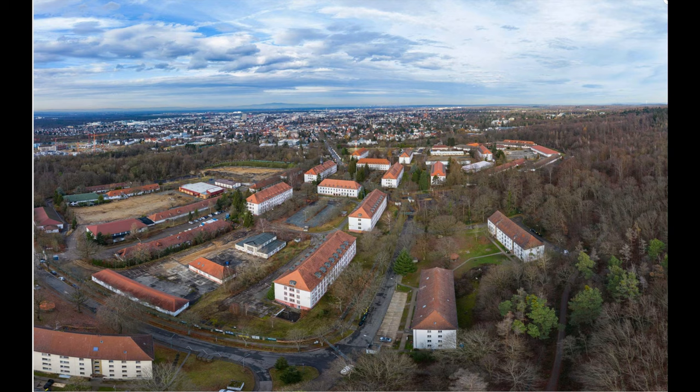And here you can see on the bottom side of this photo, Jefferson Village, which was basically where the officers' headquarters were, and the chapel and whatnot. So really great photo from the south of the base.